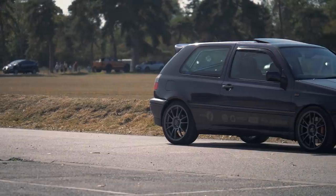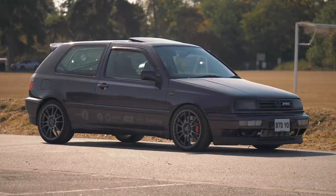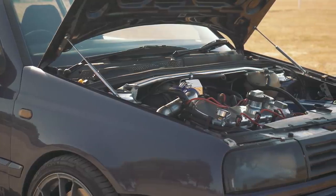Yes, you did. So this is your VR6. It's turbocharged? It is, yes. Obviously, they're naturally aspirated from factory. Let's talk a little bit about history, because I've had a few different Volkswagen owners on the channel recently, and they have actually been saying that this engine is basically an R32 engine, right?